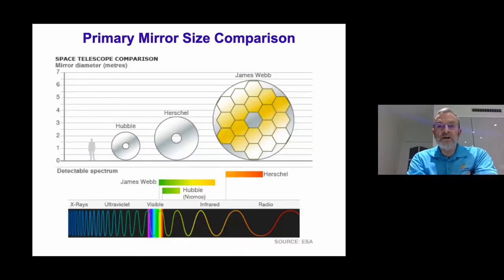And another way to look at it is the primary mirror size. So on the left there, you've got the 1.8 meter tall standard man, the Hubble primary mirror at 2.4 meters, which is a big block of glass. Hubble was not the biggest space telescope. The European Herschel telescope, that was a far infrared design, now decommissioned, is there. And then you compare that with the 6.5 meters of James Webb.